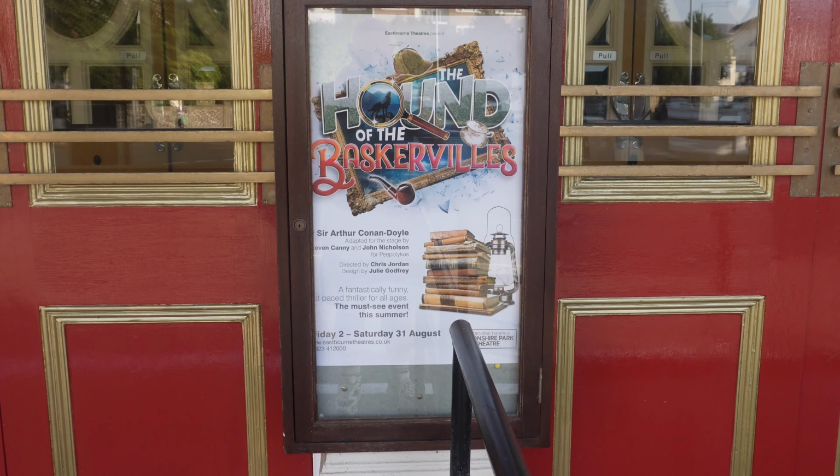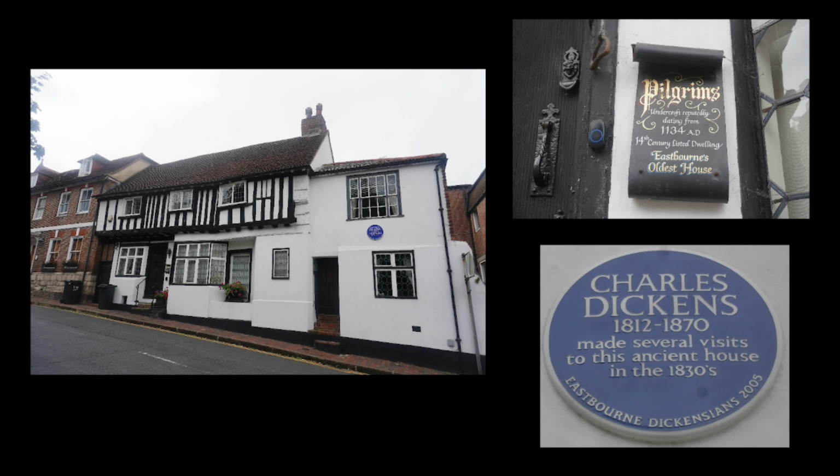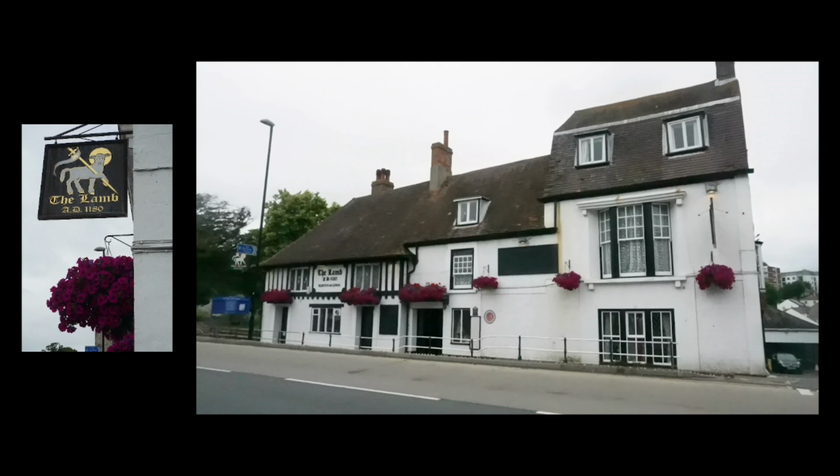This is the Hippodrome Theatre. Just outside the town centre in Borough Lane, you'll find Pilgrims, believed to be Eastbourne's oldest house, which was visited by Charles Dickens in the 1830s. And very close by you'll find the Lamb Public House, which dates back to 1180 and is believed to be one of the oldest pubs in England.